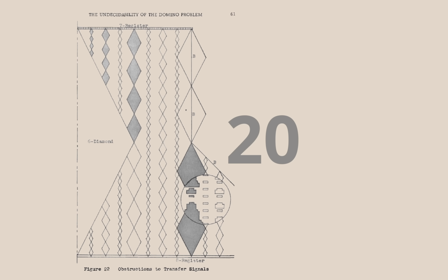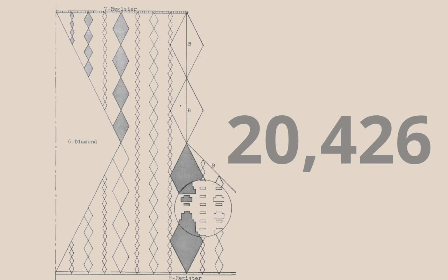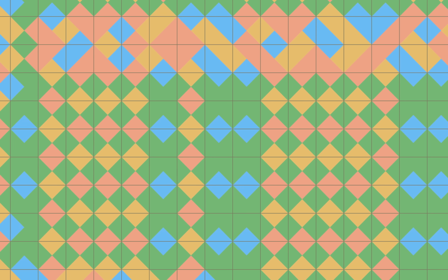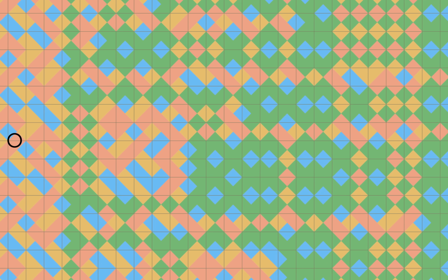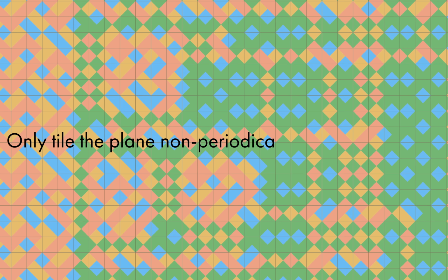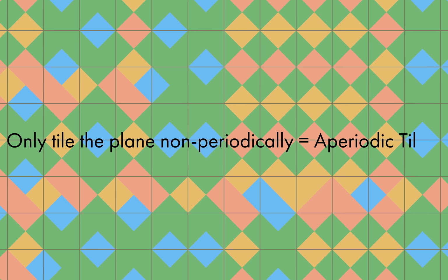His student, Robert Berger, found a set of 20,426 tiles that could tile the plane, but only non-periodically. Think about that for a second. Here we have a finite set of tiles. Okay, it's a large number, but it's finite. And it can tile all the way out to infinity without ever repeating the same pattern. There's no way even to force them to tile periodically. And a set of tiles like this that can only tile the plane non-periodically is called an aperiodic tiling.